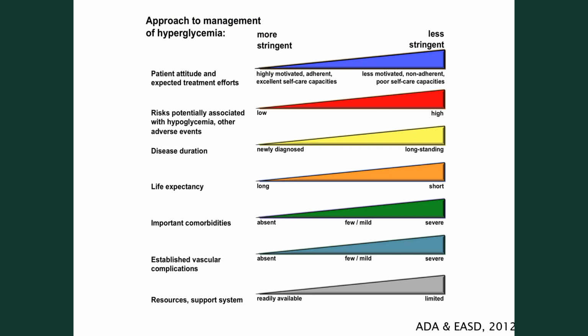This slide discusses the approach to management of hyperglycemia. This picture shows the elements of the decision making used to determine appropriate efforts to achieve glycemic targets. Greater concerns about a particular domain are represented by increasing height of the ramp. Therefore, characteristics towards the left justify more stringent efforts to lower HbA1c, whereas those toward the right are compatible with less stringent efforts. Where possible, such decisions should be made in conjunction with the patient, reflecting his or her preferences, needs and values. This scale is not designed to be applied rigidly, but to be used as a broad construct to help guide clinical decisions.